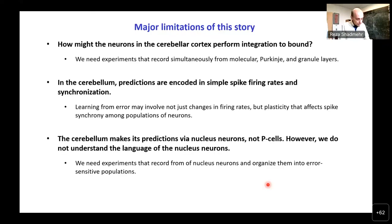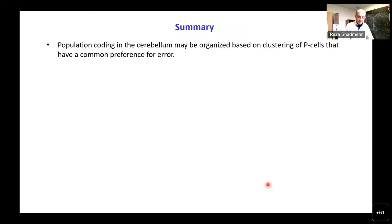Finally, the major problem with what I've been showing you is that I've been talking about Purkinje cells, but remember, Purkinje cells are the middle layer. They're not the output of the cerebellum. I haven't shown you what's going on in the nucleus, and the reason for it is because we don't know. We can't understand that. We don't know the language of the nucleus neurons at this point, so we need to figure that out. That remains to be done.